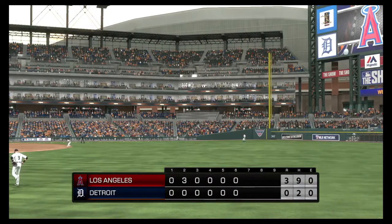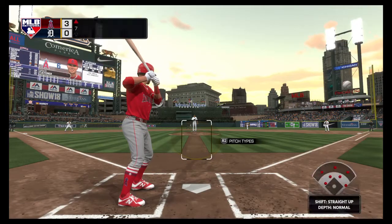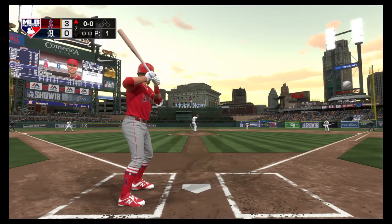Back here now at Comerica Park in Detroit. The Angels are out on top in this one as we get caught up on our game summary through the first 6 innings of play.